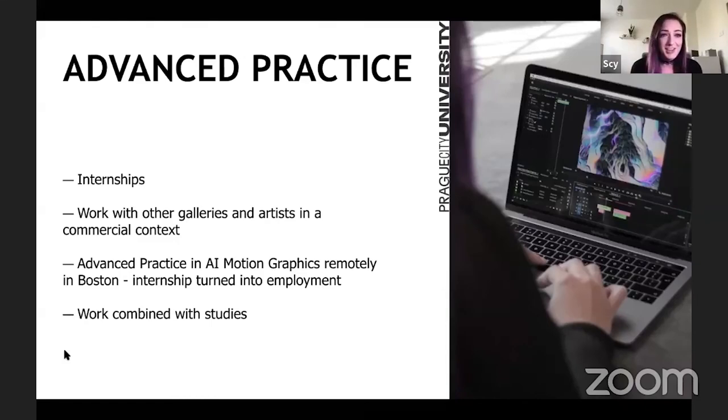The same teacher also introduced me to some contacts of hers with studios who work with AI. And this is how I got my advanced practice with a studio in Boston. They're called San Lee and they do motion pictures. So they really look towards a future like Hollywood, but using artificial intelligence as one of the tools to create super cool new visuals.